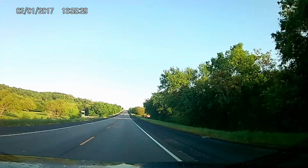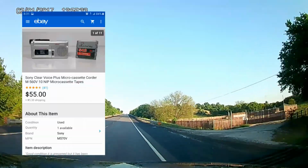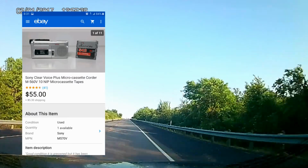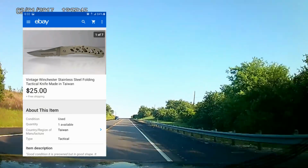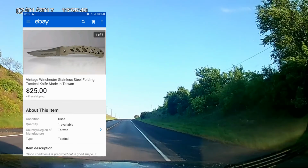Yeah. Next, we have a Sony micro cassette recorder, basically. I got it for 50 cents, I think, at a garage sale, and I decided to put a package of my unopened micro cassettes with it, and it sold for $55 plus shipping. Next, we have a vintage Winchester stainless steel folding tactical knife that was made in Taiwan. I got $25 with free shipping.